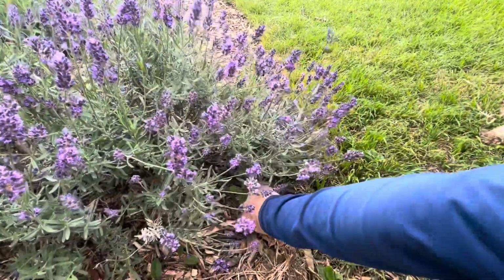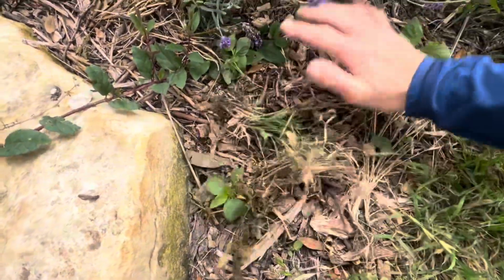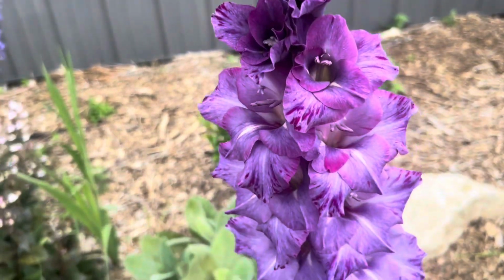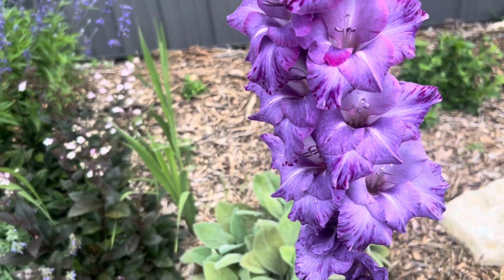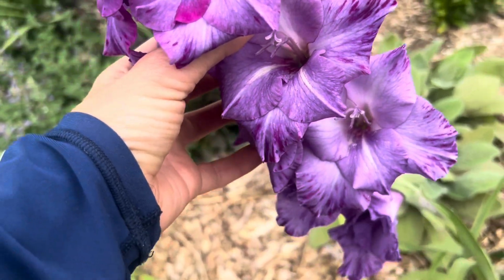Stunning. Weed. Weed. Weeds. Can't help it. One more beautiful thing, because I can't not mention this. She's looking so good, like a work of art. Look at her. Oh my goodness. This is a gladiolus. Maybe like her 3rd year to come back. If I let go, she's gonna fall over, but I want to get a close up on these petals. How beautiful is she?